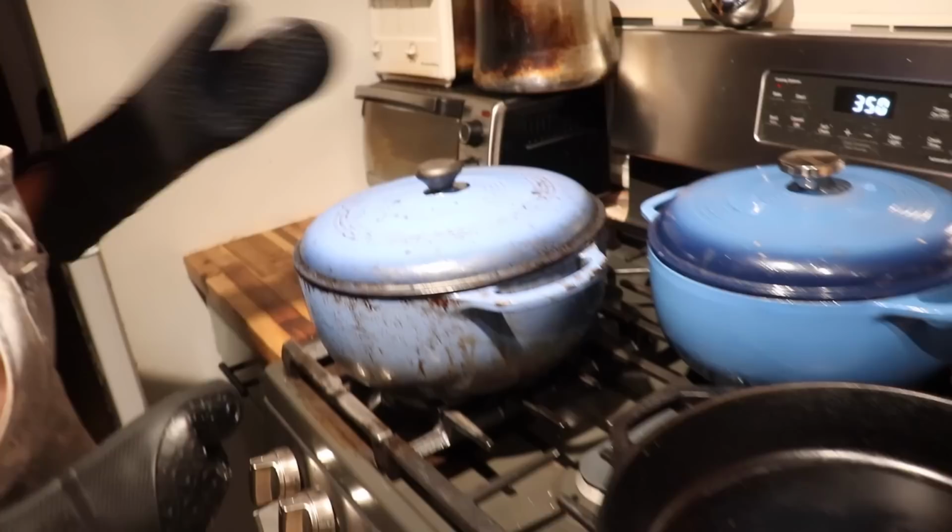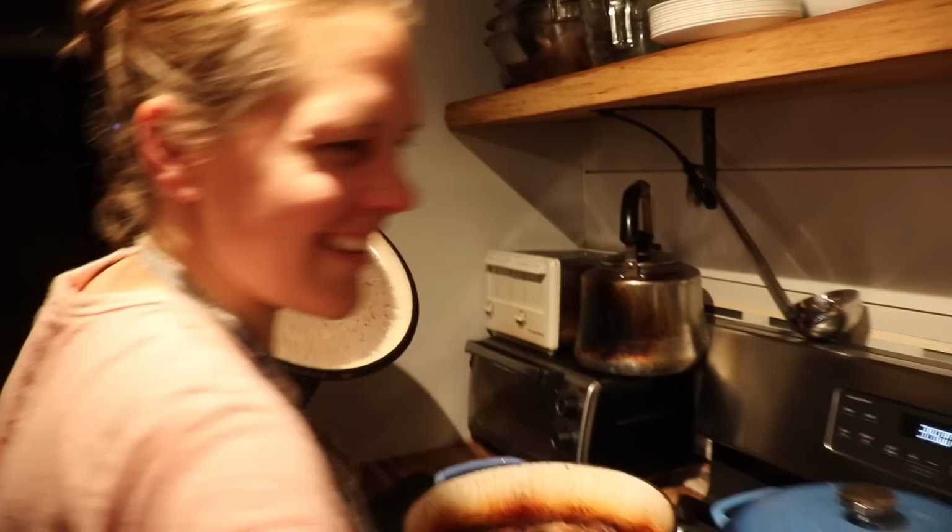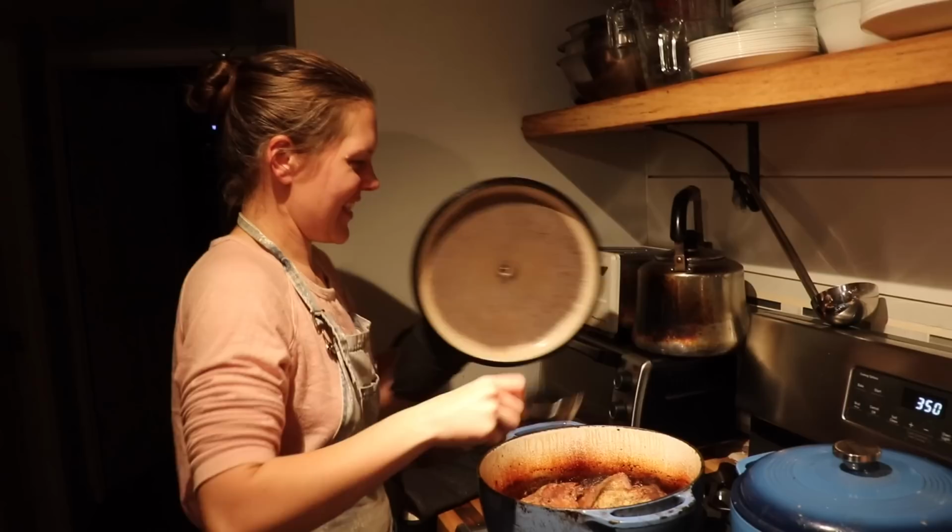Woo. For your eating pleasure tonight, fajitas, actually. So, oh yeah, that's way better. Oh yeah, look at that, that's good. Oh, falling apart. Yes. You ruined it. I ruined it, that was the plan.